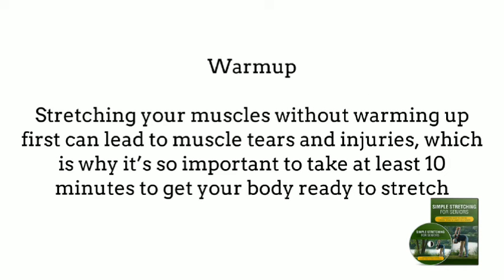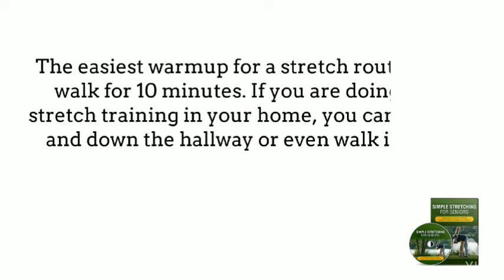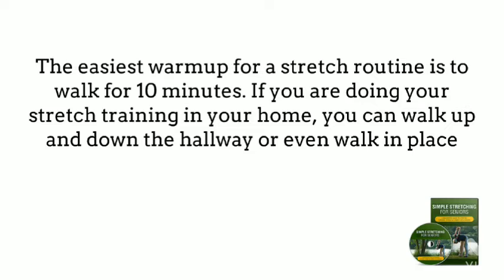Warm-up. As mentioned in the last section, stretching your muscles without warming up first can lead to muscle tears and injuries, which is why it's so important to take at least 10 minutes to get your body ready to stretch. Fortunately, warming up is very easy to do, and the physical activity is also great for improving muscle strength and blood circulation. The easiest warm-up for a stretch routine is to walk for 10 minutes.